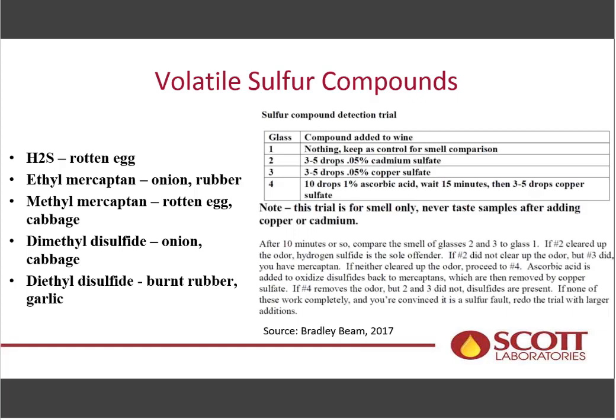But your volatile sulfur compound detection trial is shown on the right. I got this from Bradley Beam, Illinois. You do not want to taste these samples. These are for smell. Cadmium and copper are heavy metals, so we do not want to drink these. So if you're setting up samples in the lab, you need to have some control over who gets to come in and who has access to this stuff, because we don't want to cause any harm.